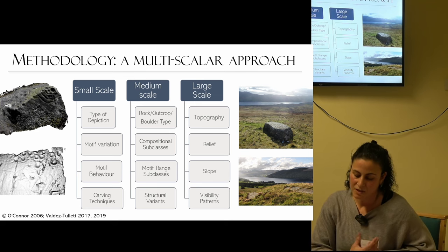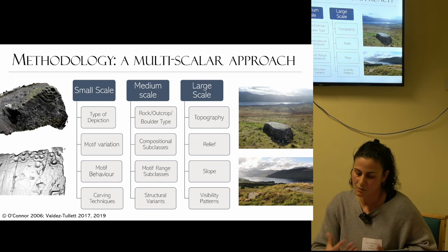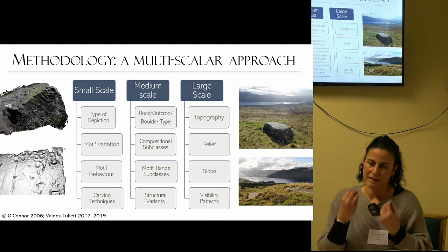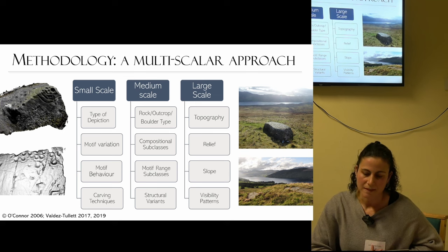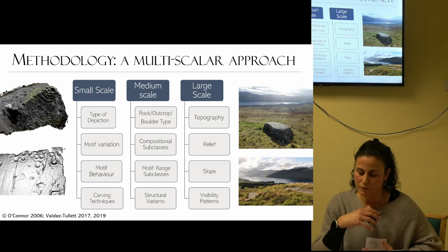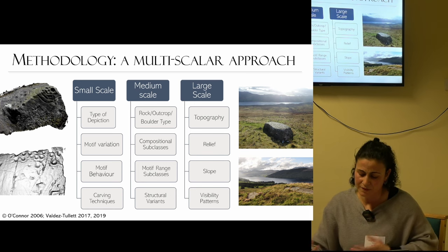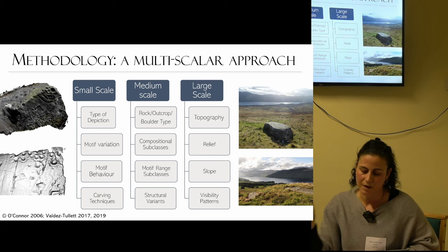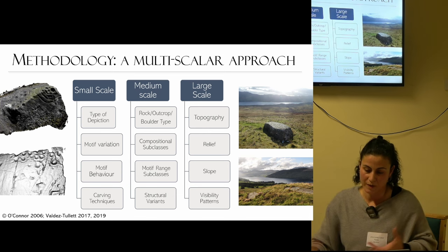So the combination of these three scales of analysis enabled us to look at the carving tradition in a lot more detail. While we were looking at each of these elements independently and in a lot of detail, because we did gather a very detailed database for the rock art, we were also able to formulate a wider picture, a wider understanding for the creation, use, and the context of this rock art. And for this talk, we will be focusing specifically on this wider picture and what we gathered from it.